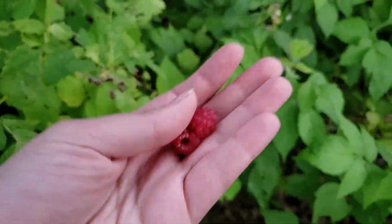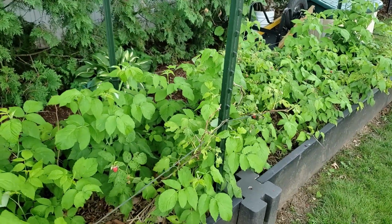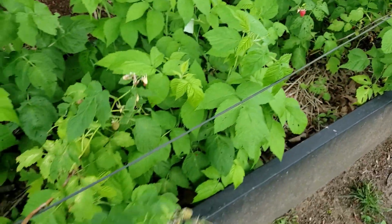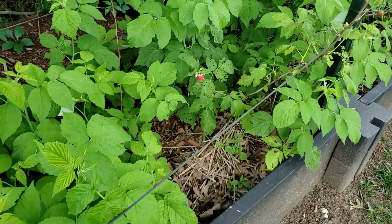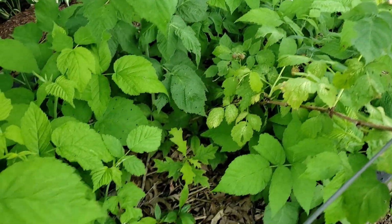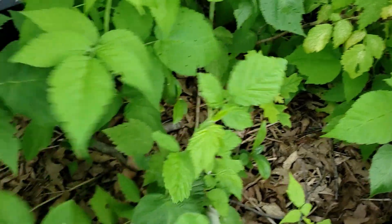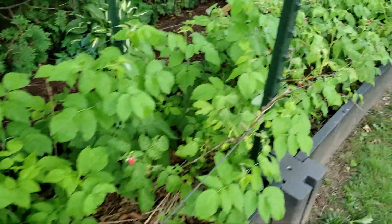Okay, maybe they're not that different, but we supported them with this string. That's why we have the T-posts in here. So I put this nylon string, which won't cut into the plants, but will give them some support for the raspberry canes, because I learned this last year, if they are left to lay on the ground, they will just spring up new plants. So we started with 10 plants in here, but now we have so many because I didn't quite support them last year. So lesson learned, but now we have a lot of raspberry plants.